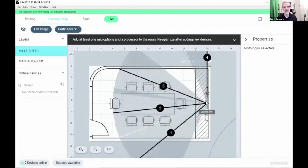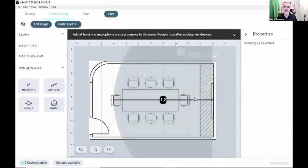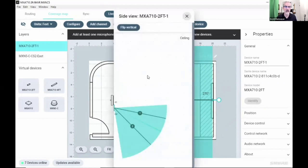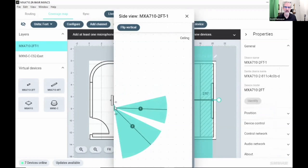So this is the horizontally mounted 2-foot version. If we were to take a look at what that would look like vertically, it would look a little different. Again, this is a top-down view, but that sliced toroidal pattern that reaches around the microphone, this is what you would see. So Designer even allows you to look at a side view when mounted vertically. That way we can see both the width of the lobe, again, narrow, medium, and wide, as well as being able to steer it and take a look at it. And there's what both would look like.